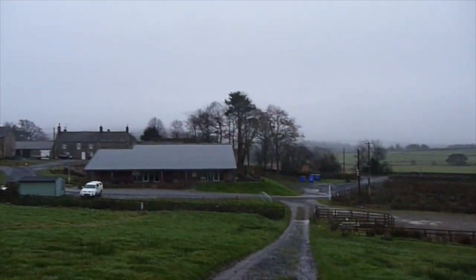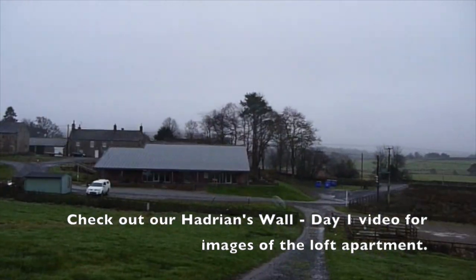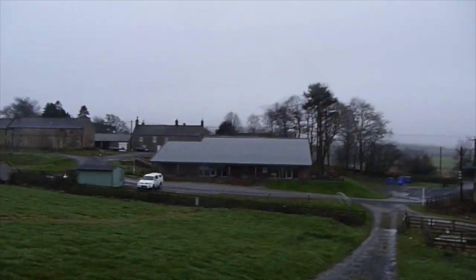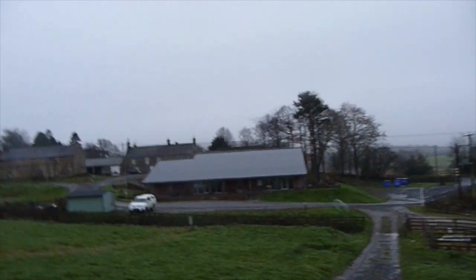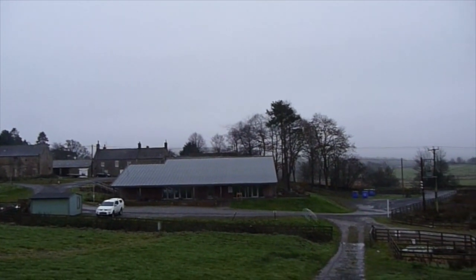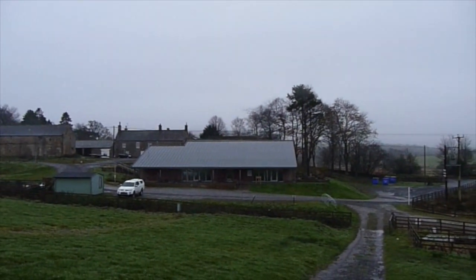Something for everyone. Or if you've none of those, you've just got your car, you get the little loft apartment that we're in, which is lovely. Gets great feedback. We'll certainly be leaving some good feedback too. We really enjoyed it. Great night's sleep. Boys loved the adventure. Thank you very much.